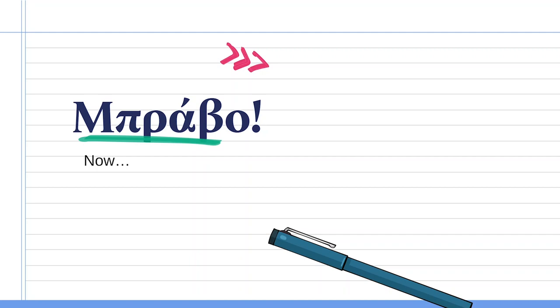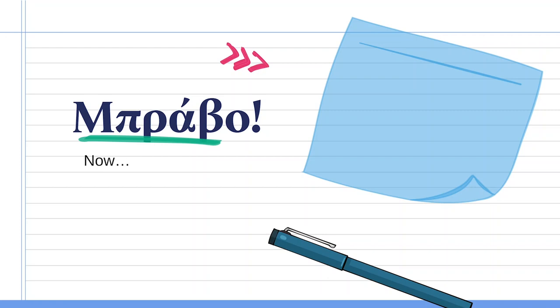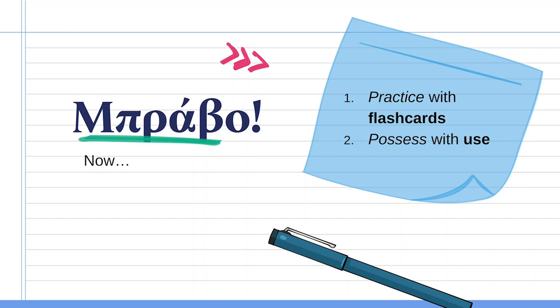I'm going to end this lesson with a refrain that I want us to keep in mind. Bravo. Good job. You did the lesson. And now, for our vocabulary, you are going to practice it with the flashcards. And then, step two, the most important step and the one people usually miss. You're going to possess it through use. You're going to make these words your own, just like English words are your own.